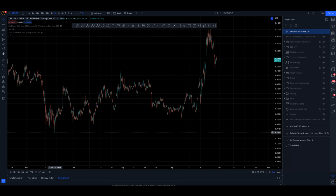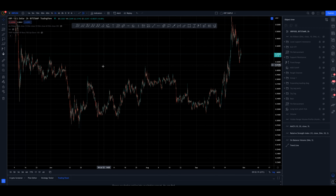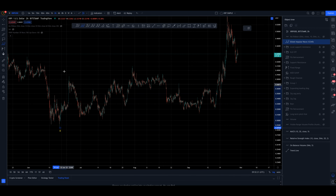Right, so we said we can try and force this as 5 with an extended fifth. Okay, so if we can label it 1, whether we get a zigzag or we get 5, we then get a zigzag to here, a zigzag to here, and what could arguably be 5 waves. Alright, so a running flat is the best you're going to get there.